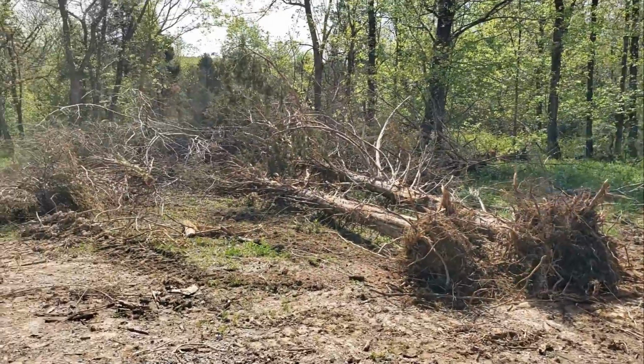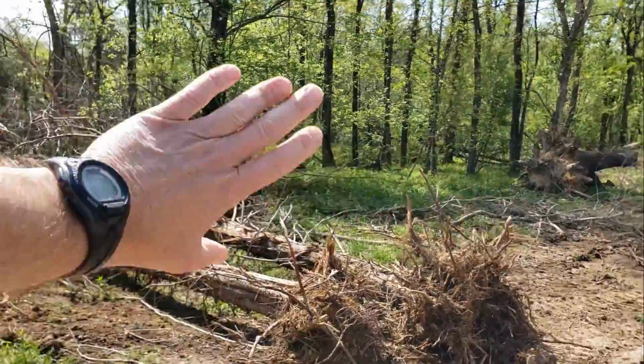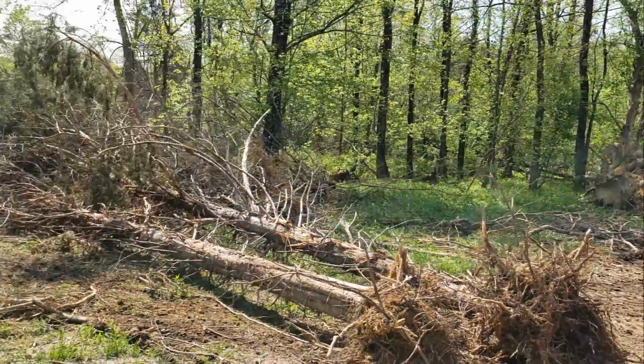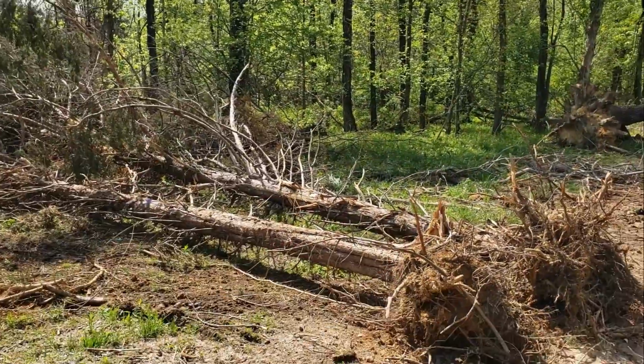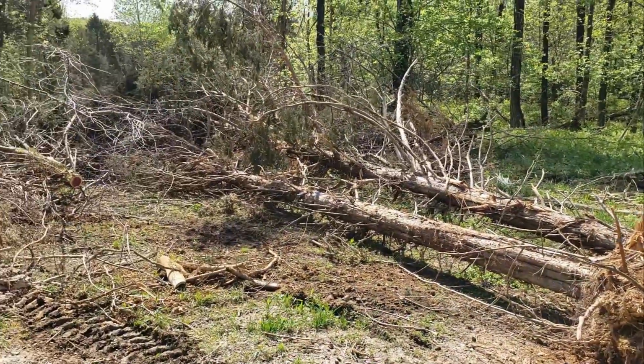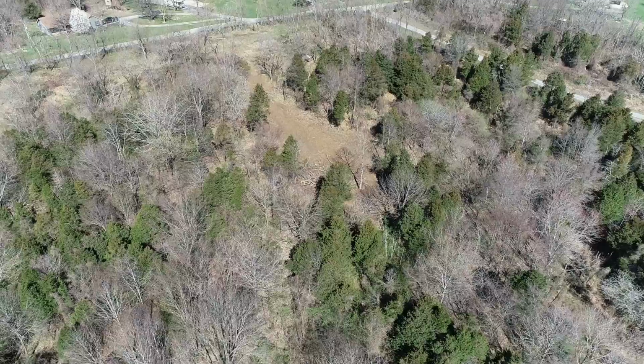All right, here's a midstream look. It's hard to tell, I'm sure, on the camera just how deep and big that pile was. So I got all the edge ones gone. Now I'm pulling them out from the middle here and whacking them in half with the chainsaw. It's going to be nice to have this front area cleared.